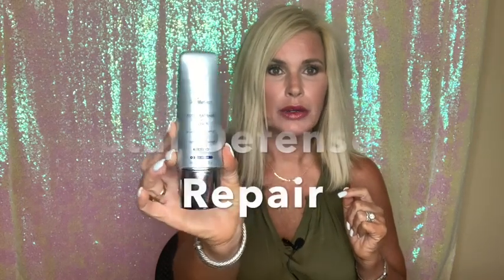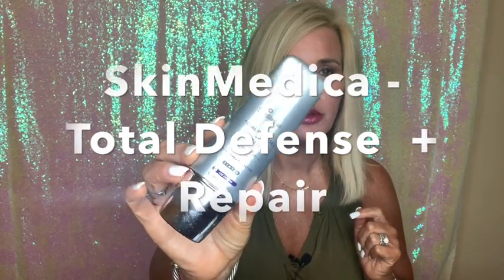The second thing are just additional sunscreens that I want to talk to you about that I use on a daily basis. This has always been my favorite. This is the SkinMedica Total Defense and Repair Broad Spectrum SPF 34. It is tinted. It has infrared protection. So let me see if I can get it to where y'all can see it without the glare. May not be able to do it without the glare, but it is SkinMedica. It is a great product. I have used it for years.